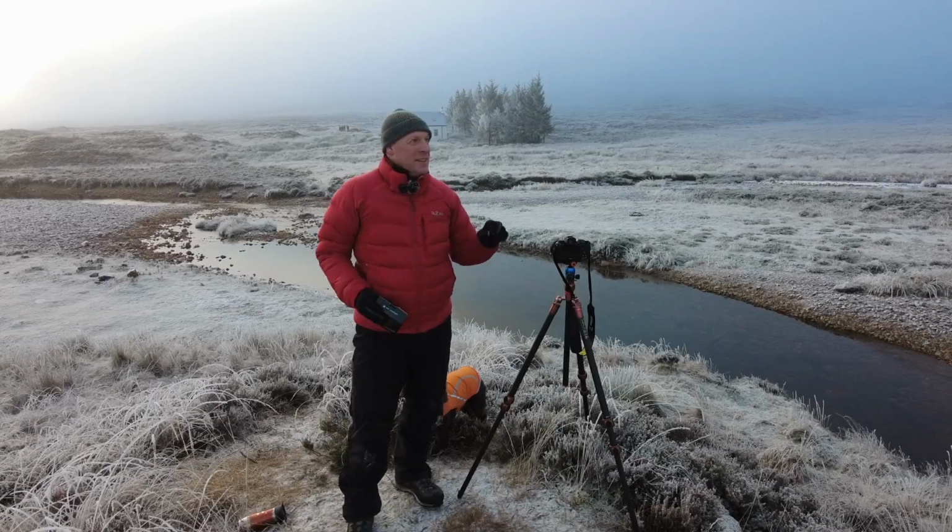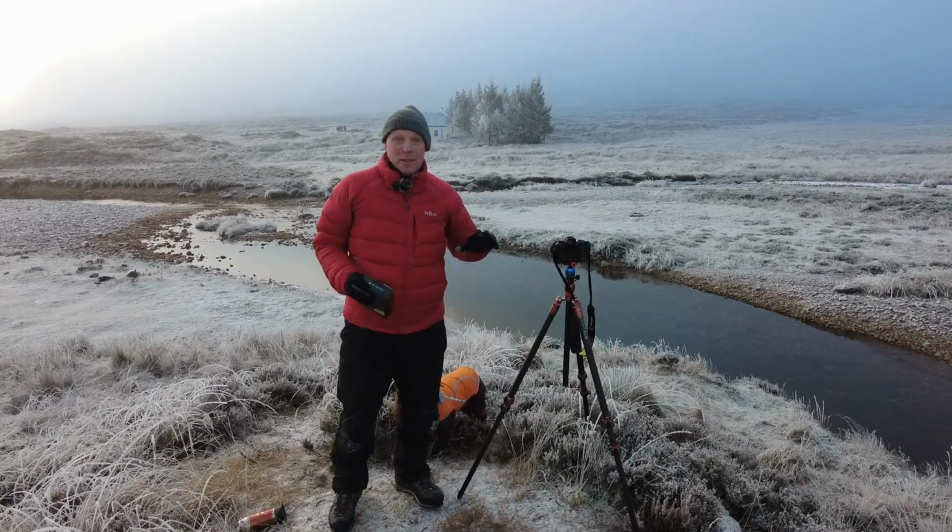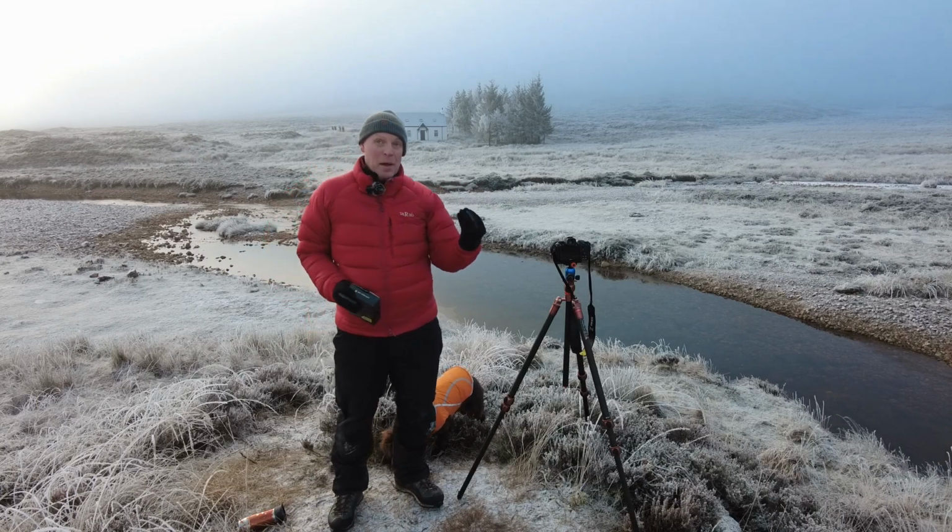So while I'm waiting for this light, I've decided to put the polarizer on. It's going to help me with this water here, and it's going to give a bit of contrast.